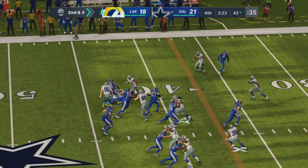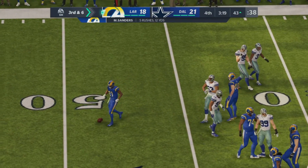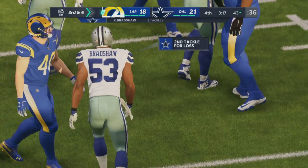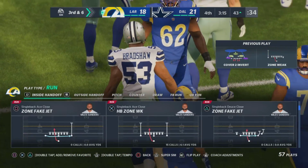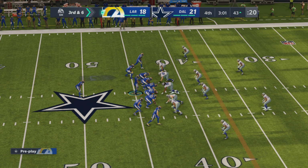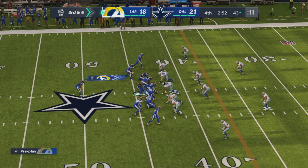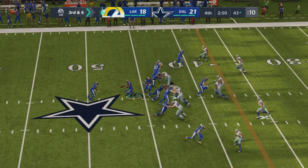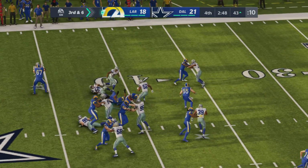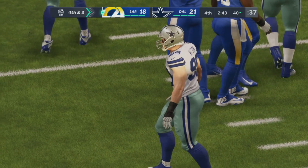Another run with Sanders, and they went the wrong way there, losing yardage back at the 43-yard line. A loss on that play, and now 3rd down gets tougher. 3rd and 6. Carry for Sanders. Call it a gain of 3, and it'll bring up 4th down.